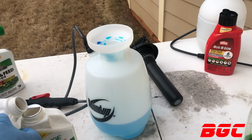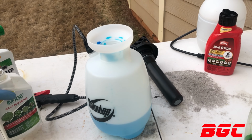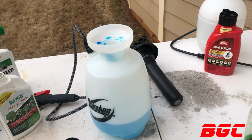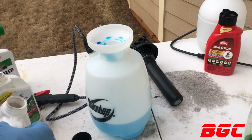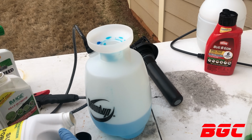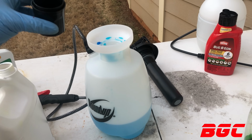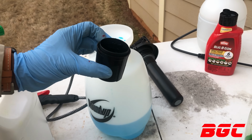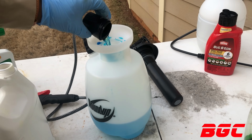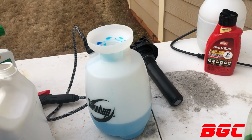Now this surfactant I'm using says use 0.5. Oh, I'm pouring in the wrong thing now. Use 0.5 ounce, but I'm gonna pour 1 ounce of surfactant in there. Now, just bear in mind, this would be baby shampoo for the homeowner. All right, we got that in there.